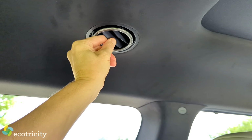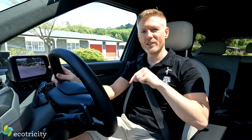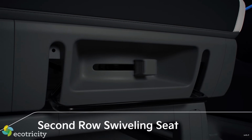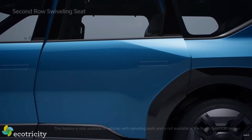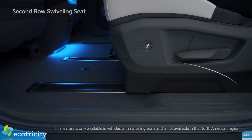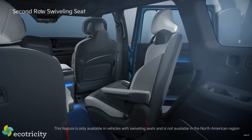One cool gadget though that this particular model in New Zealand doesn't have is swivel seats. If you get the 6-seat model in the UK, you can get the option of having swivel seats in the back. So yes, your passengers can spin around and stare at the other passengers for an entire journey, which is great if you're a bit of a psycho.